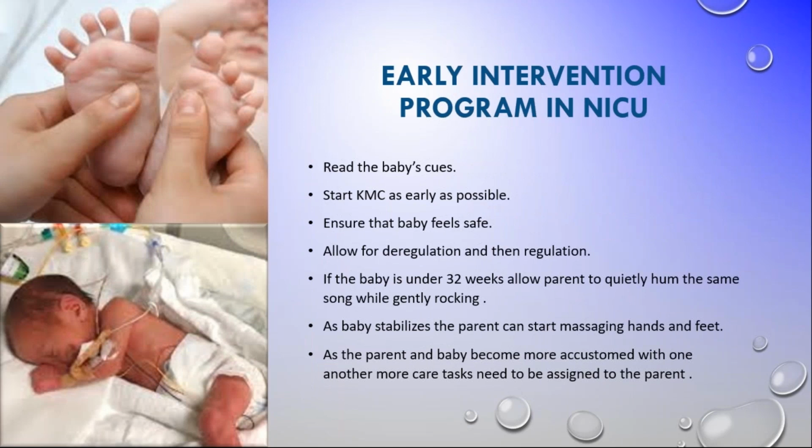So in intensive care, start KMC as early as you possibly can. The fact that the baby's going to the mother, skin to skin, will transfer the mother's biome to the baby, therefore preventing late onset sepsis, but it also regulates with the excretion of the oxytocin. Ensure the baby feels safe, allow for deregulation and then regulation.